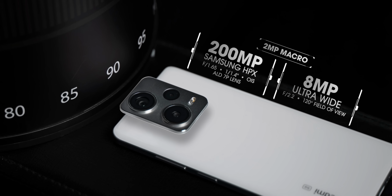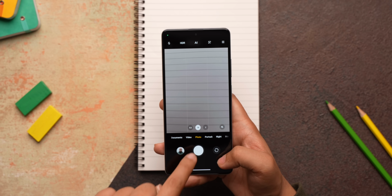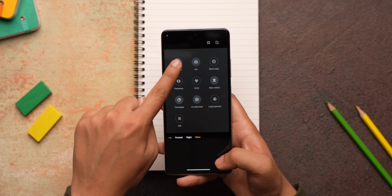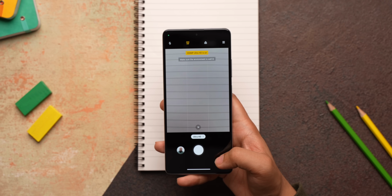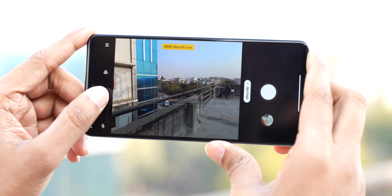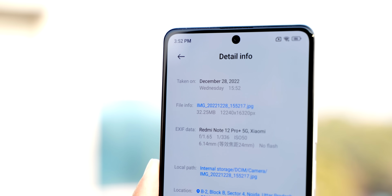But the hype is all around the new 200 megapixel camera. I mean, by default, it takes 12.5 megapixel photos using 16 to 1 pixel binning, but there's also a 50 megapixel mode that uses 4 to 1 pixel binning, and if you want, there's even a 200 megapixel mode that takes super detailed photos that are around 25 MBs in size.